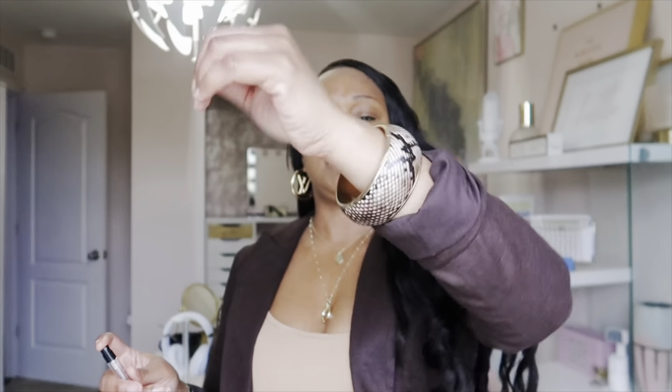I got a little bracelet. I think this is from Venus. Venus has some really nice accessories, by the way.